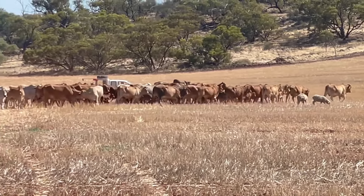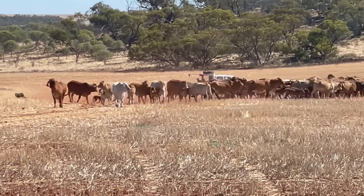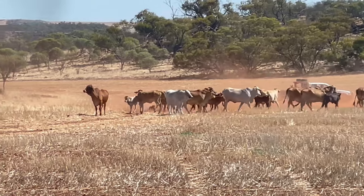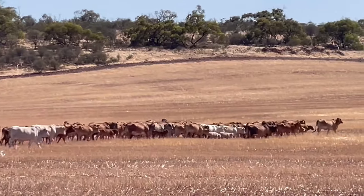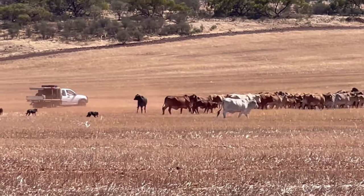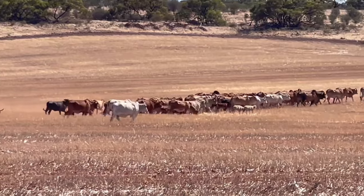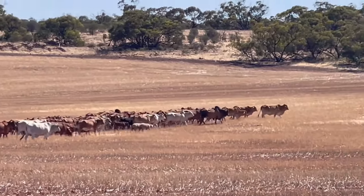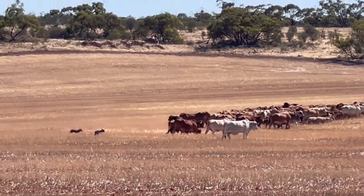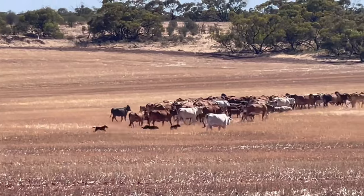See the wall around the dogs? Just now? Yep. Oh, yeah. So cool watching the working dogs in action.